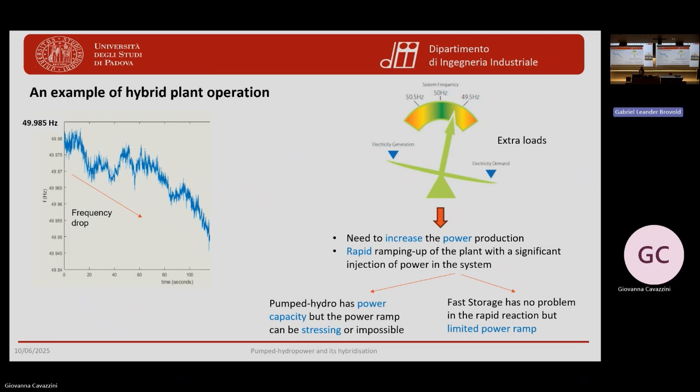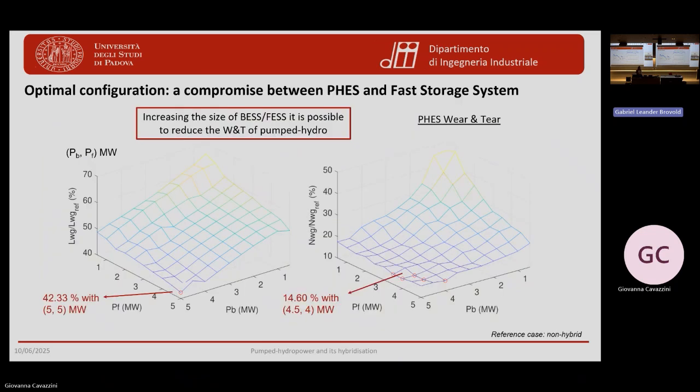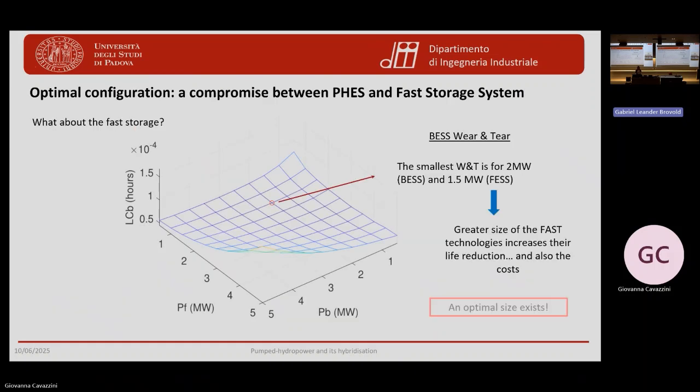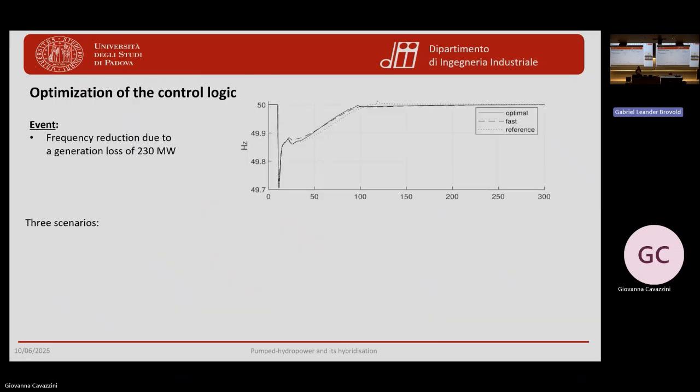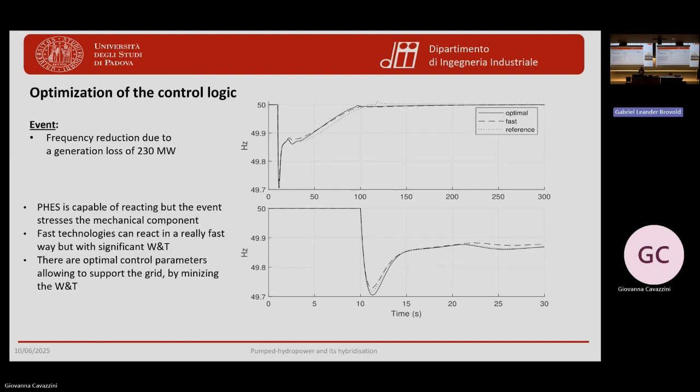So you can plan your system to have a fast reaction from the batteries, and then great power capacity from the pumped hydro power plant. Here is how you can split the work between the different technologies, but I will not enter into this detail. I would just like to show you that there is a way to measure the impact of this behavior on the technology, the wear and tear of both the battery and pumped hydro, optimal size, optimal control logic, and everything. These are the KPIs that I would like to show, but I'm running out of time, so I will cut this. This shows that it is feasible, but I would like to go to the real example to conclude.